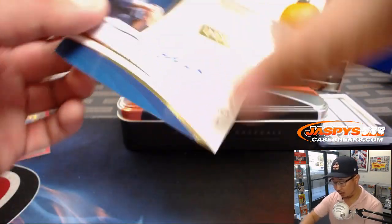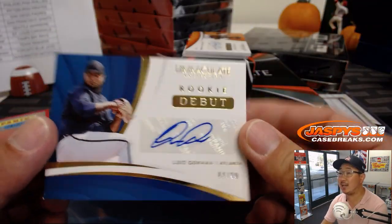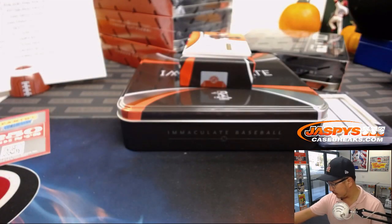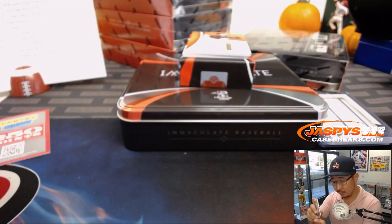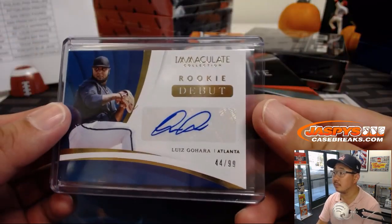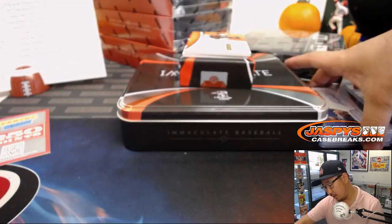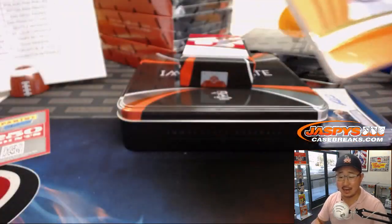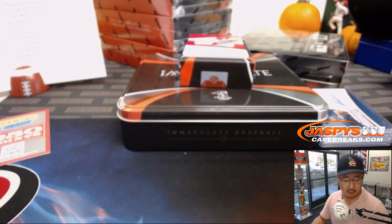Rookie debut autograph, more Braves, 44 out of 99, Luis Gohara. More for Jeremy Carr. Rookie debut autograph, Chance Sisco, 18 out of 99 for Chris Parent and the Orioles.